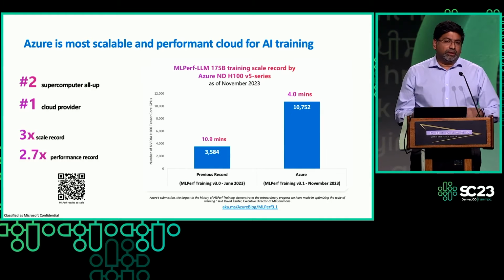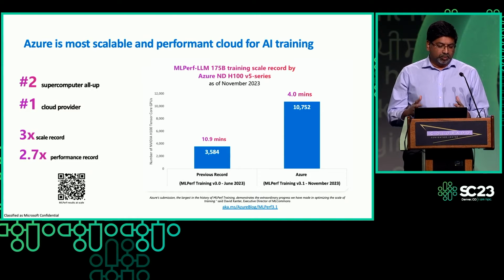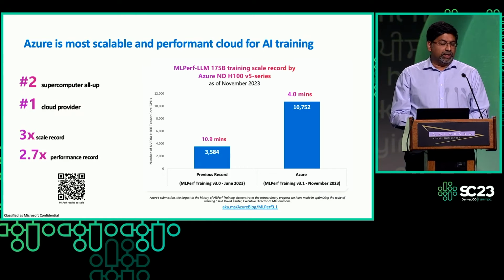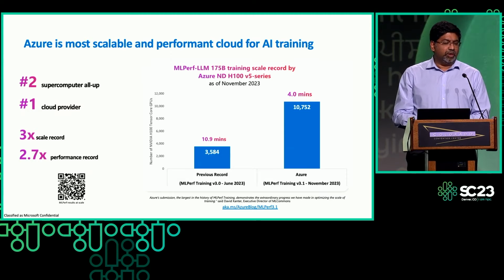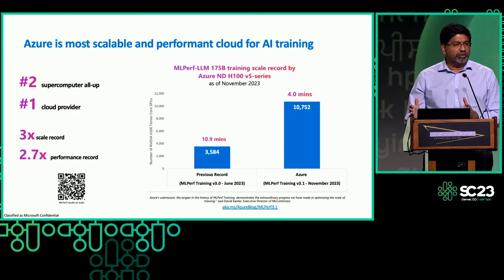I did mention early on that this machine was designed for AI workloads. That's where our flagship customers are. So I do want to mention that at this point in time, beyond the mixed precision benchmark that's in the Top500 suite, MLPerf has helped rally the community around systematically putting out benchmarks, scaling them out, and so on and so forth. Last year, they put out this LLM, a large language model, 175 billion parameter model benchmark. And the earlier record for this particular benchmark, run to solution, was about 10.9 minutes on 3,500 GPUs.